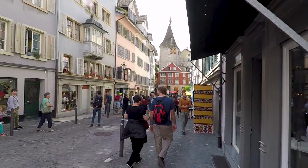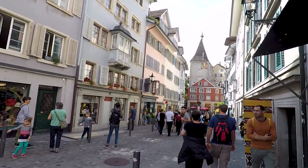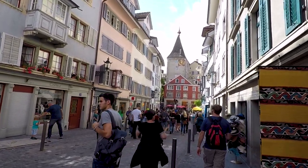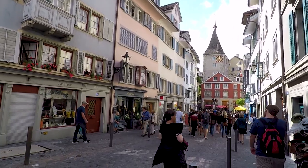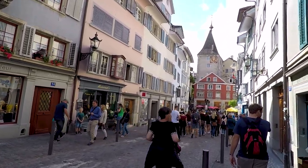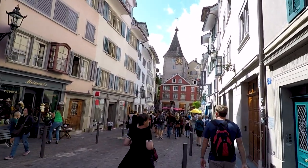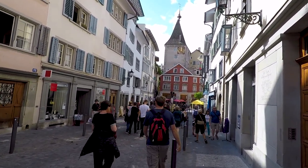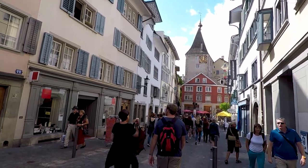Houses down here have names, because in medieval times there were no numbers. All the houses in Zurich just had names to them, but of course it got very difficult to try and remember what house was where, so that's when the numbers came in.